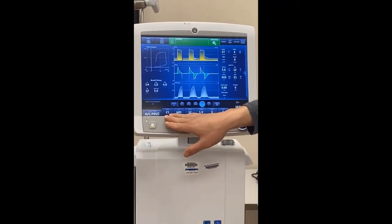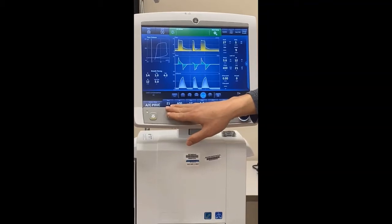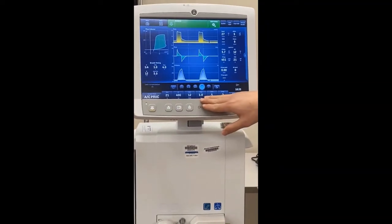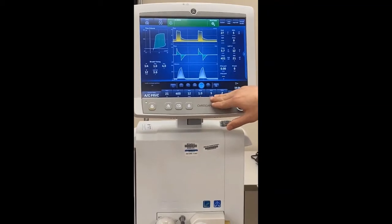We have our oxygen, our FiO2 concentration. We have our tidal volume. We have a rate, and we have an I time and a PEEP as well.